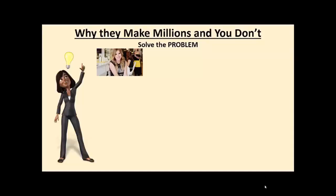So to solve this problem, Ollie started a mobile blow dry business where she would go to the client's home and give them a professional blow dry. Well, this mobile blow dry business grew so much that Ollie had to open a blow-dry only shop, which she called Dry Bar, where a woman would come in, get their professional blow-dry, and leave looking fabulous and confident. Today, there are 92 Dry Bar locations throughout the U.S. Ollie Webb solved the problem. The problem is, how can I get a convenient professional blow-dry? That's what Ollie does.